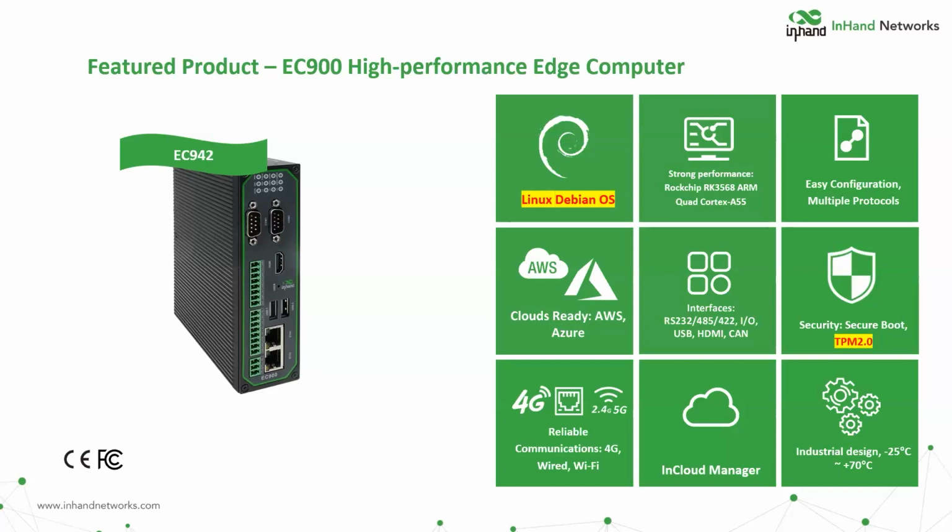And it supports secure boot, TPM, etc., to ensure the security of users' software and sensitive data. It supports gigabit Ethernet and Wi-Fi to provide reliable and uninterrupted internet access, offering mutual backup of wired network, cellular, and Wi-Fi, combined with our cloud platform, Cloud Manager. For the EC942, deployment can be completed in minutes.